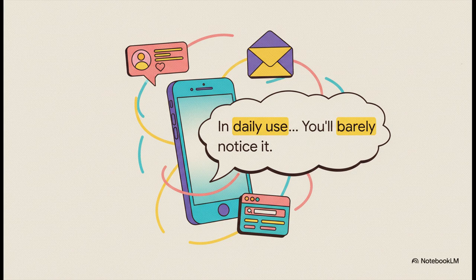But in your actual day-to-day life, you are probably not going to notice it at all. I'm talking about scrolling through Instagram, firing off emails, browsing the web. That tiny speed boost is pretty much invisible. The S22 Ultra was already a super fast phone, so this isn't going to change your world.